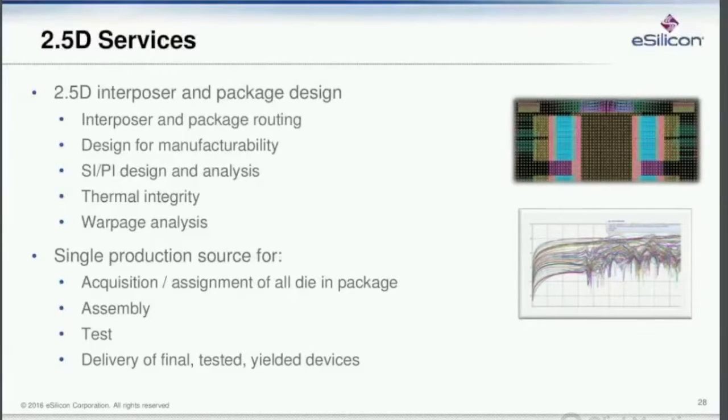Now, around 2.5D, from a production standpoint, what eSilicon is offering is either the acquisition of the die going into the package, if they are external from us, or building the ASIC, the assembly of all of those die onto the interposer in the package, the test of that packaged-up solution, and then delivering to our customer a final tested, yielded device.